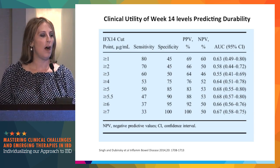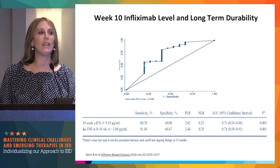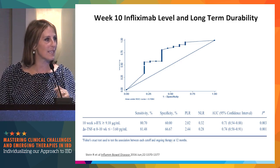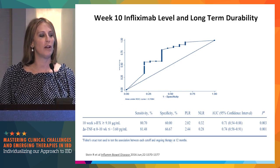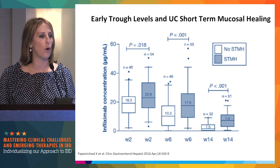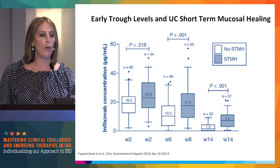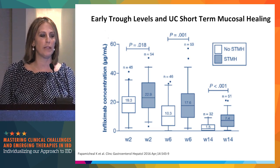they head into maintenance. There's a recent publication from CHOP that also looked at saying that week 10 levels may be even more predictive of week 54. So we keep getting earlier and earlier in ratio. The lovely UC trial looking already at week 6, predicting durability and short-term mucosal healing. And this study showed that if you had a drug level of at least 9 at week 10, you achieved better outcome out to week 54. And this was the study that Ray just showed, that short-term mucosal healing, that individuals who had higher drug levels at week 2, week 6, did better in terms of the endoscopy and mucosal healing.